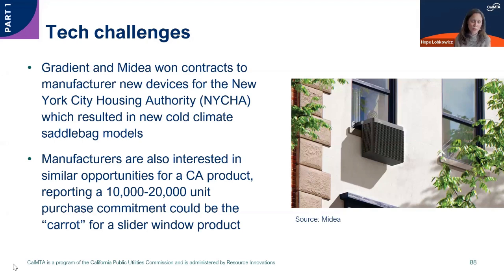So probably most folks are aware of this, but Gradient and MyDia both won contracts to manufacture new devices for NYCHA. And that resulted in an entirely new class of cold climate or all weather, whatever we want to call them, saddlebag models. And when we spoke with manufacturers for this effort, we did hear an interest from them in participating in a similar challenge, specifically for a more California climate appropriate product, maybe a different tier in terms of the type 1, 2, 3, 4, something that's less heavy, smaller, less expensive. And we heard that even a bulk purchase of 10,000 to 20,000 units could be enough of a carrot to do so.